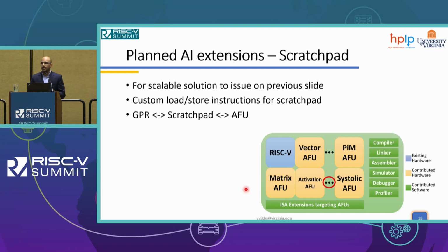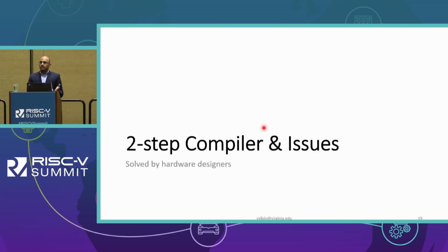And this is again in the planned extensions. We plan to add support for Scratchpad so that we can use the Scratchpad to do this communication of input and output operands between the processor registers and the different AFUs. And this would be utilized for processing-in-memory-based AFUs, for systolic array-based AFUs, and so on and so forth. So we've talked about the hardware side, so on the instruction side, what we are doing.